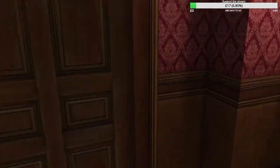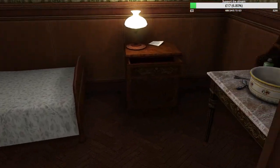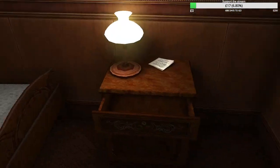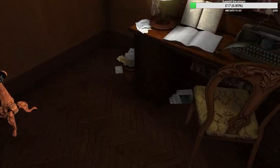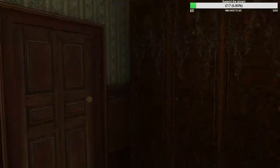Okay, so let's go to Watson's room. Watson needs to tidy up. Messy bugger.